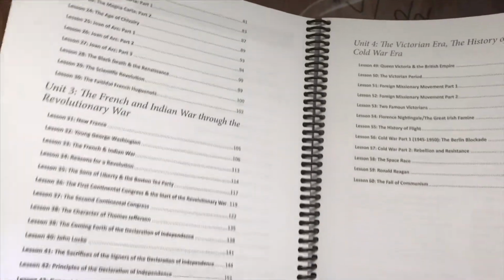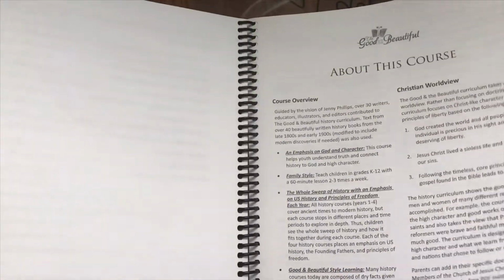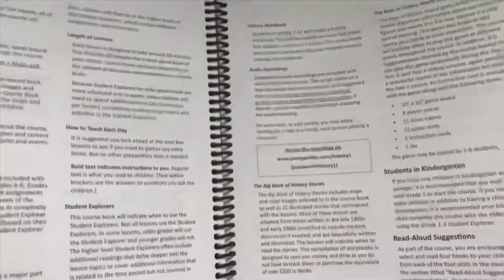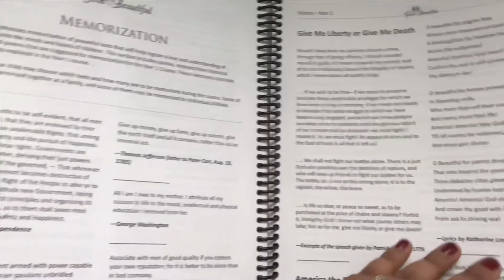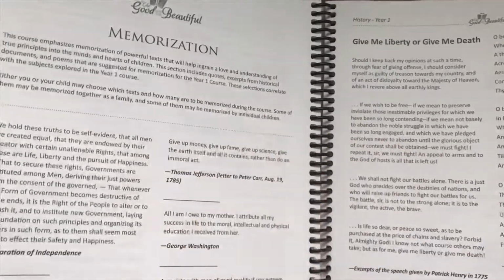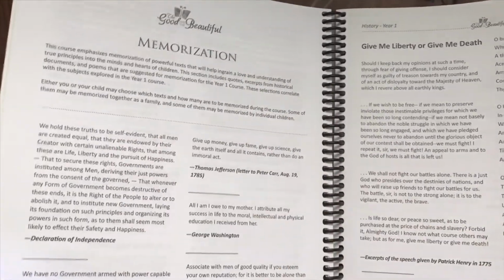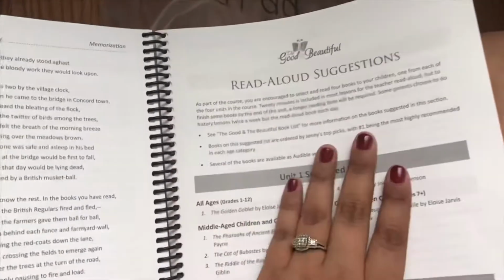Every lesson is perfectly thought out, simple, easy to read, and easy to teach. And you guys, this is faith-based. Now you have to understand, this is a non-denominational curriculum, okay? So that's good. You can input whatever you want, supplement to whatever denomination you are. I love it because it's non-denominational, regardless of what other people think it is or say it is.